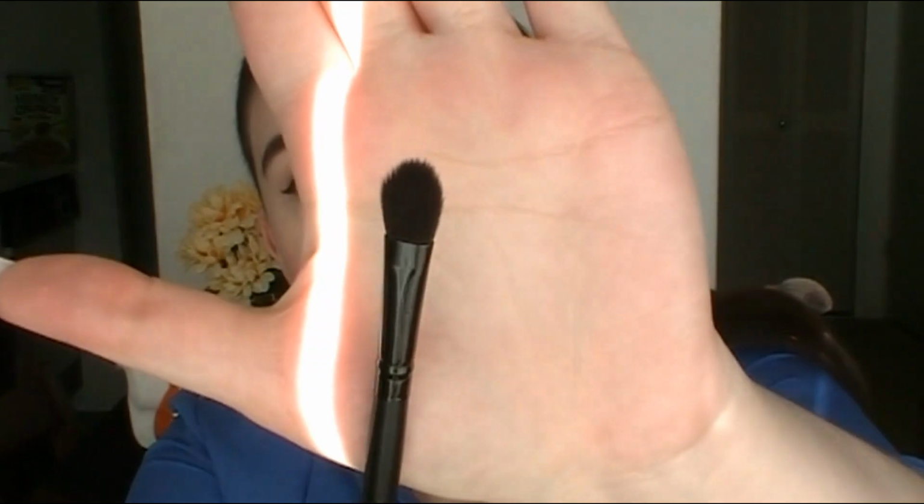You've seen me use this in so many videos, and I love using it to blend out the lower lash line as well. This one is really great for blending in the crease. It has a very interesting shape to it. It comes to a tapered point, and it's kind of flat on this side, and then it's a little bit wider, more fluffy in the middle there. So both of these brushes are great if you're on a budget. They blend product beautifully, and I just love them.